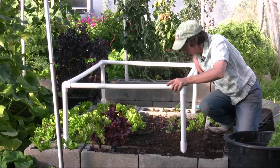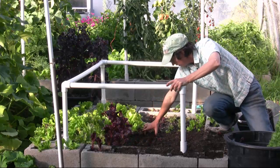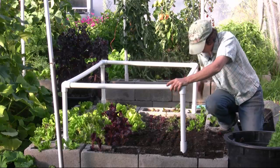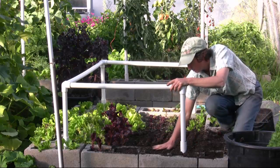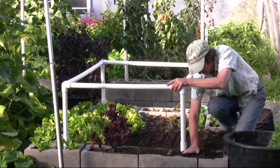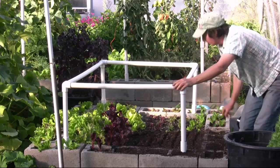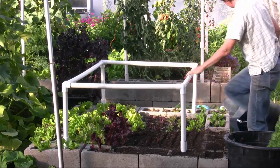Okay, we're ready to plant. Just takes a few minutes, doesn't it? Gardening's not hard. You just gotta have the right education. Once you got the right pieces in place, this just is a walk in the park. Okay, I need my seeds. I'll be right back.